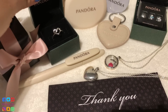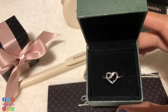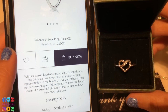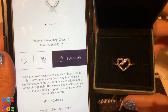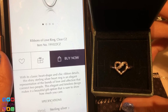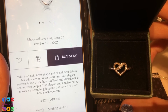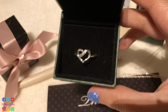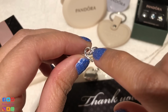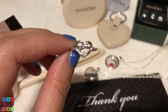And the last haul that I'm going to show you is this one. And this is a very nice ring, perfect for Valentine's Day. This is actually called Ribbons of Love Clear CZ. So it says, with its classic heart shape and chic ribbon details, this shiny sterling silver heart ring is an elegant representation of the bonds of love and affection that connects two people. This elegant and timeless design makes it a beautiful gift option that is sure to show how much you care. So it's this very timeless piece. It has cubic zirconia over here, so it's like a ribbon that's made into a heart shape.